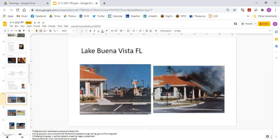You can see there's a door right here. Out this door, which had been illegally locked, he's able to break it. They try to go back in to get the other 2, and the rest of the roof fails. So they have to leave them.